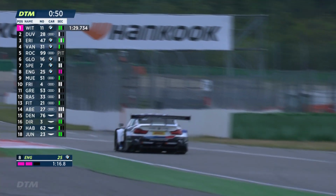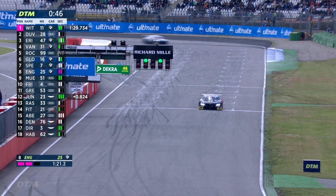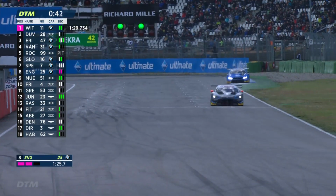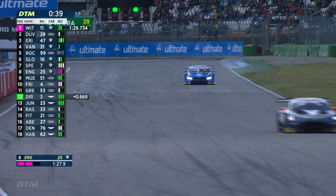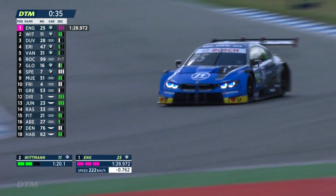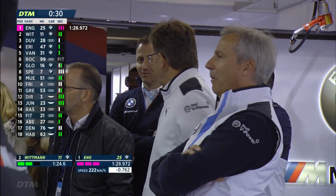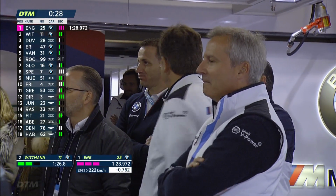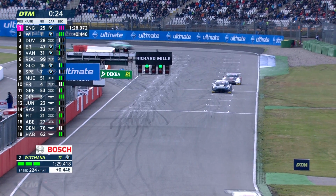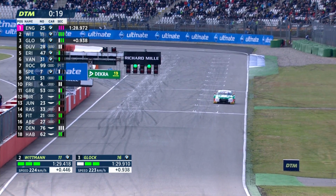As we see Joel Eriksson go through, but Philipp Eng is the one that we're keeping an eye on now, because those sector times from Sector 1 and Sector 2 look blistering. Here comes Philipp Eng now, and he goes fastest with a 1:28.972, taking a huge lump out of Marco Wittmann's time. Look at Jens Marquardt saying, whoa, where did that come from, Philipp? Brilliant showing. Philipp, of course, frustrated from his lack of running in quali yesterday.